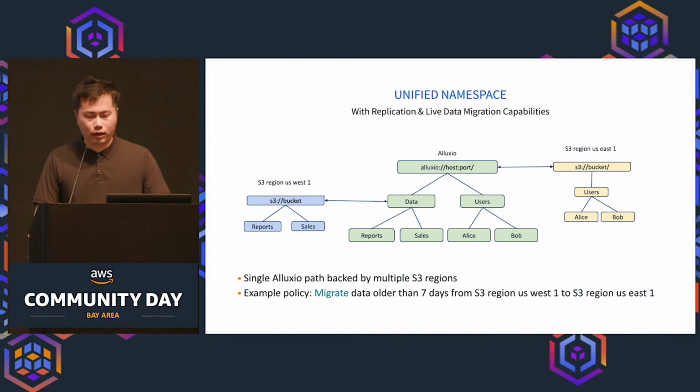And this is our most important functionality, called unified namespace. With this functionality, it's really like the Linux mount you can do on your local machine. You just simply mount your S3 bucket into any path in Alluxio. Then you can consume the data from this path instead of fetching all the data from the data silo storage.